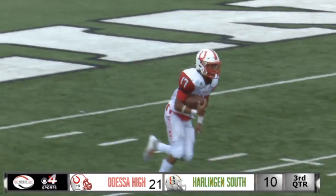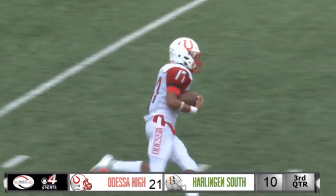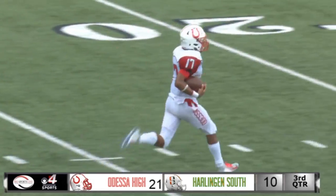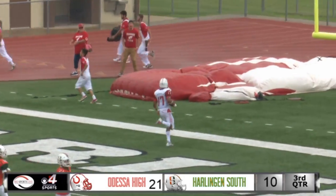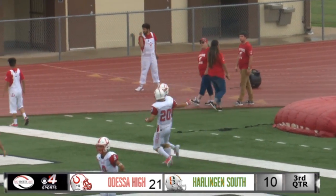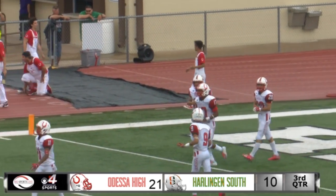Odessa will return this one out to the 5, 10, now the 15. Makes a nice move, 15, 25, 30, 35, 40. One person to beat, 50-yard line across to the 40, 35, 30, 20. He will go all the way. Number 17 for the Odessa Broncos, Alex Perales, will not be touched. Touchdown, Broncos. He comes out, runs right up the middle, follows blockers as he gets hit.